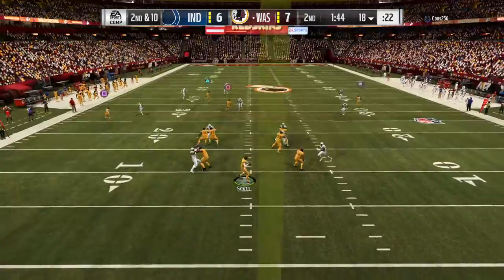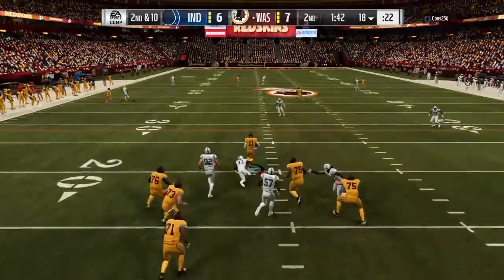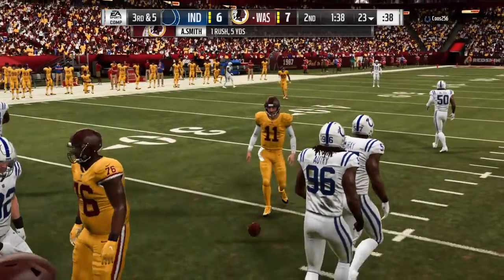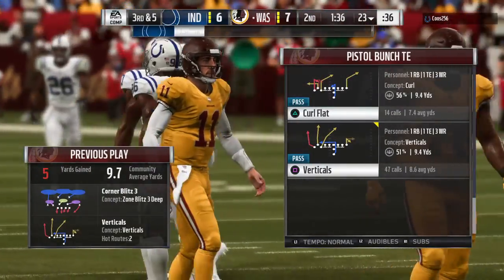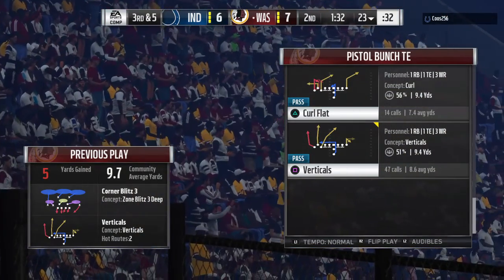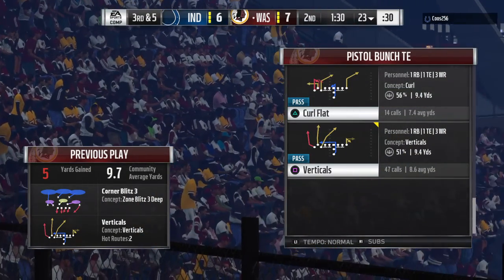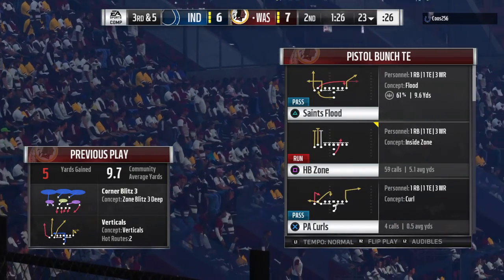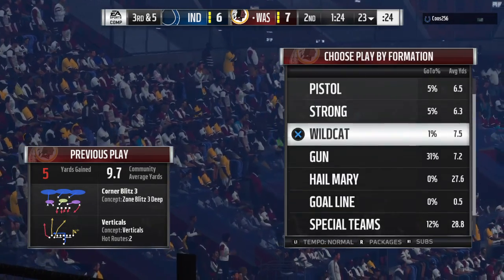2nd and 10, Smith again. And now he'll tuck it and run. He'll end up getting 5 out of that, but now they're looking at 3rd down. They brought the blitz that time, and I thought they were going to get to him, but instead, he flipped it on its ear and ended up picking up positive yardage. I thought he was dead to rights, but you are exactly correct, sir, able to turn that into a positive gain.